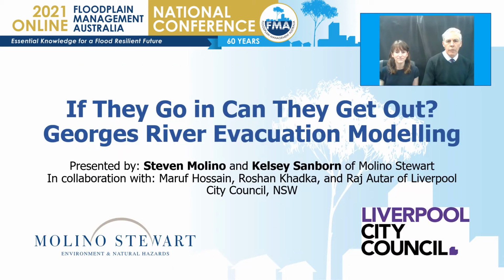We were doing the work for Liverpool City Council, and Maruf Hussain, Rashan Khadka and Raj Atur were significant contributors to the project. What we were looking at was the Georges River in Sydney and basically seeing if we put more development in there, whether it's possible for those people to get out.